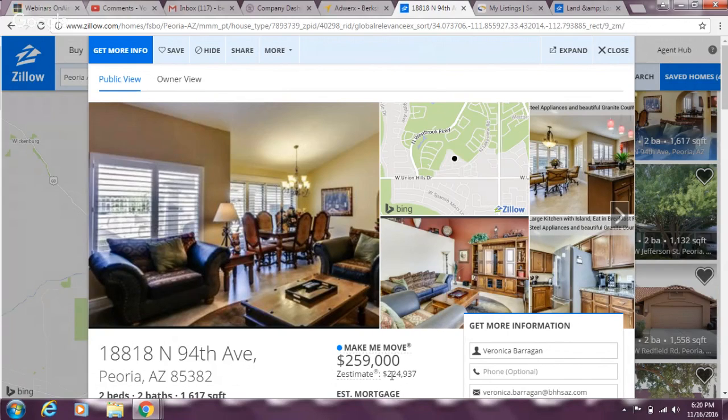So you do your own comparative market analysis. You find out as much information about the property and the neighborhood so that when you do call them and say, well, what's your motivation? If you really got 259, where would you go? What would you do? Or what's really happening? And why do you want to move if you do get that amount? It's, again, just developing that relationship.